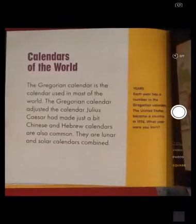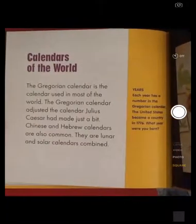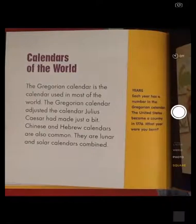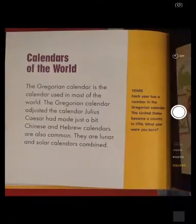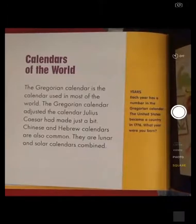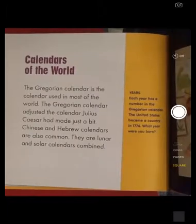Calendars of the world. The Gregorian calendar is the calendar used in most of the world. The Gregorian calendar adjusted the calendar Julius Caesar had made just a bit. Chinese and Hebrew calendars are also common. They are lunar and solar calendars combined.